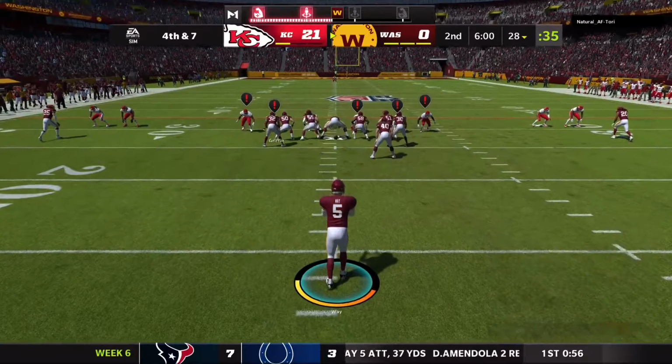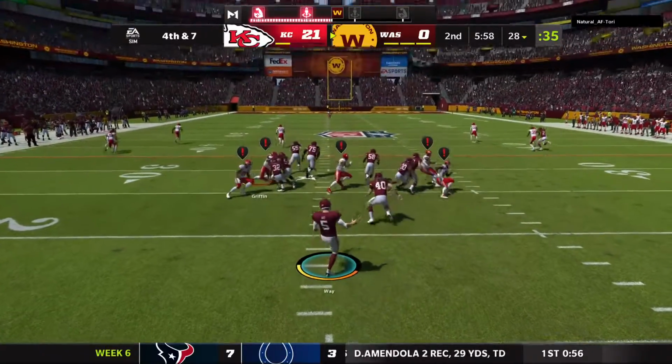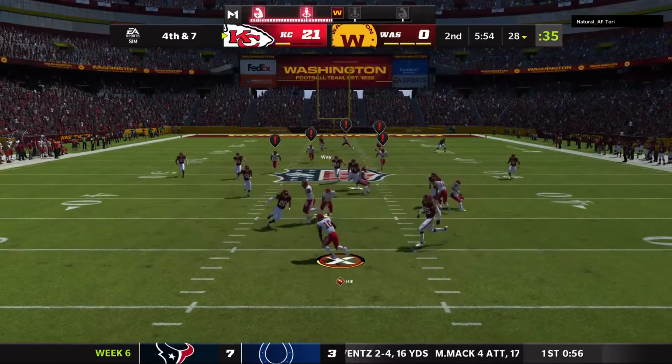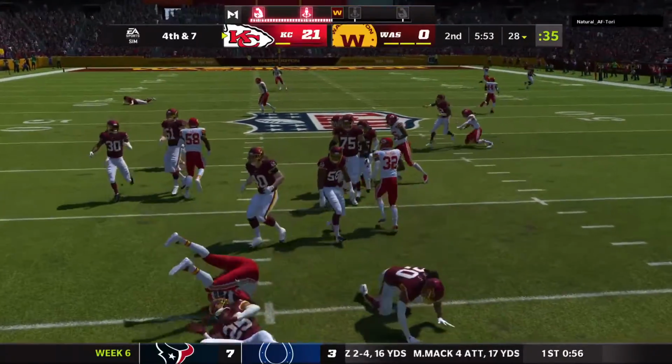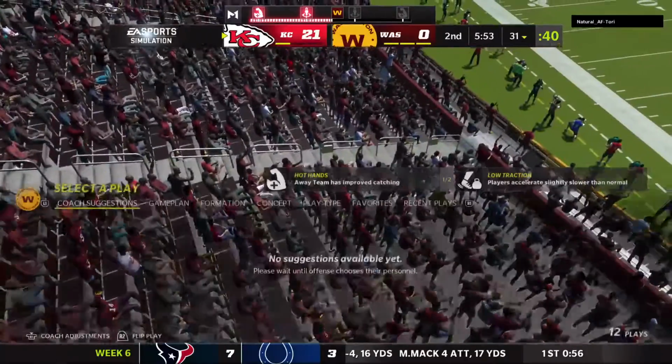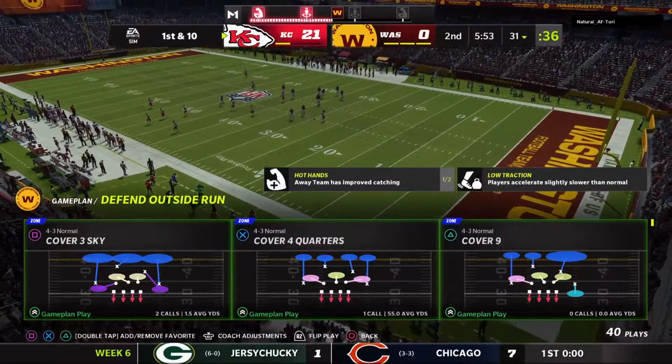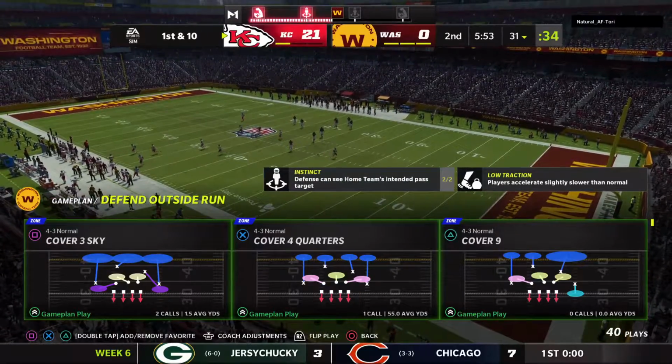Here's Tressway now, as he'll punt it away for the second time. 39 yards on the punt, give him just 1 yard on the return. And possession will switch hands, 1st and 10.